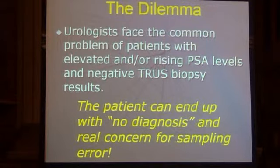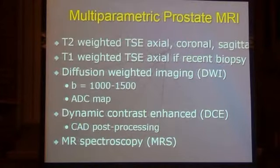So a lot of times they'll go to radical prostatectomy to solve this problem. So we think the approach might be a little better with what we're offering. So go ahead with the next slide.